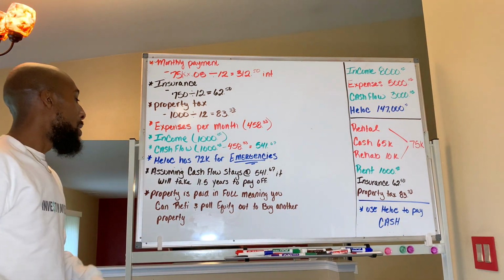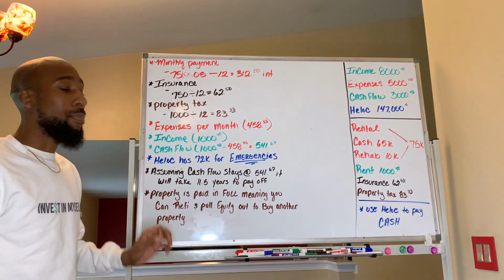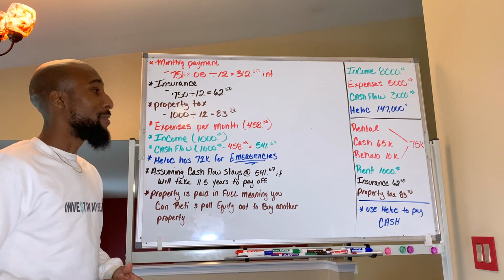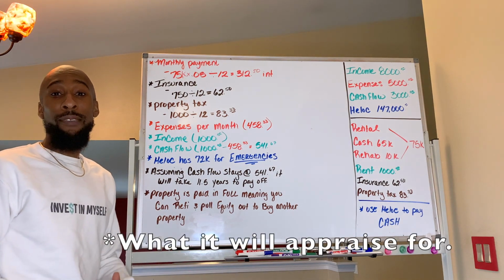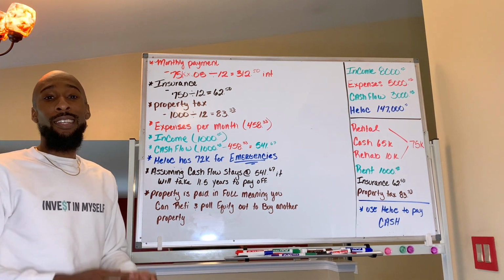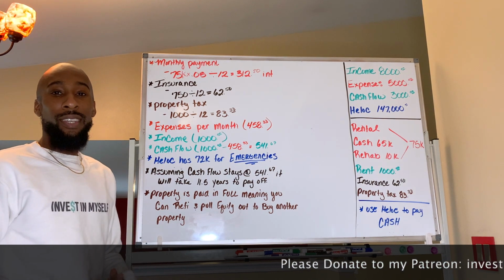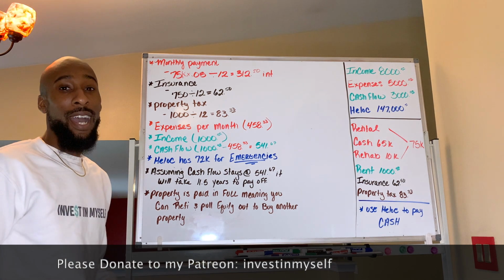Now, our next step is property is paid in full, meaning you can refi and pull equity out to buy another property. Again, I'm not going to be talking about the BRRRR strategy, but just know, since I paid this rental in full, that means I can pull money out of that rental. Now, the rental cost me $75,000, but we don't know what it appreciates for after it gets fixed up. Let's say it appreciates for $100,000. If it appreciates for $100,000, let's say the bank will give us 75% of the equity, right? So that means that we get $75,000. And that means that we can buy another $65,000 property and then put $10,000 in it. That would be our 75.